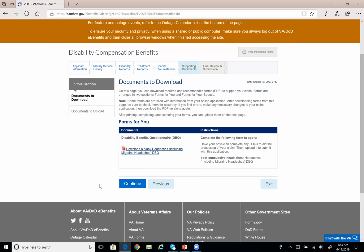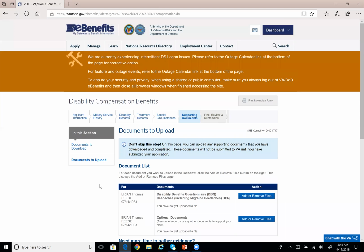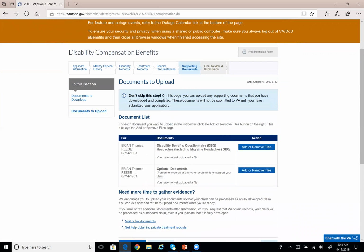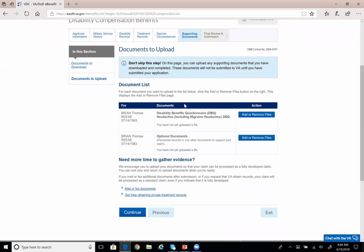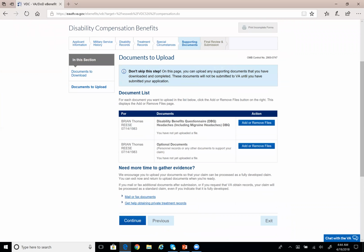It's just giving you a heads up that it may aid you in the processing of your claim. It may behoove you to do a DBQ. All right. Don't skip this step. I agree, there should be asterisks. This page should be blowing up, saying don't miss this. This is crucial because this is the supporting documents tab, where we're going to upload all of the documents we've created under Module 1.